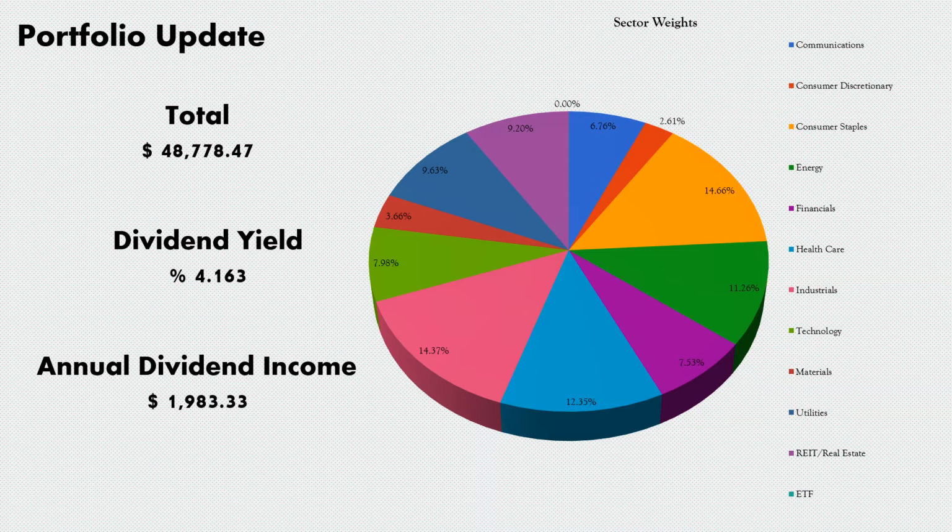Now, how many holdings you should have in each sector, again, is up to each individual. Some people like to keep their portfolio small, maybe 10, 12 positions that they really understand, and then they just really fill those positions out and have hundreds and hundreds of shares.